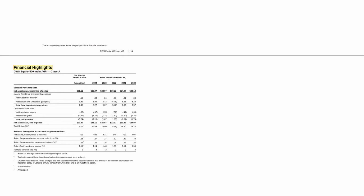$29.35. The total return for the 6 months was about 6.07%, and for the full year 2024, it was a strong 24.63%. For Class B shares, the net asset value per share at period end was $29.42, with a slightly lower total return of 5.88% for the 6 months and 24.63% for Class B shares.